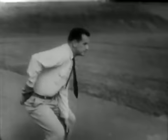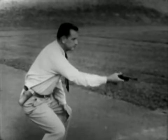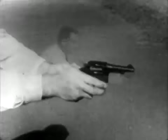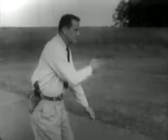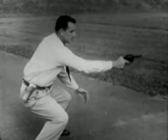Such a juggling act can be dangerous. It wastes vital time that may mean the difference between life and death. The shooter must be prepared to take a proper grip at the instant he first puts his hand on the weapon.